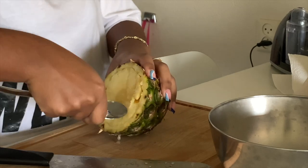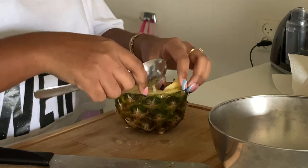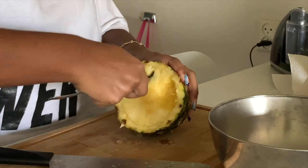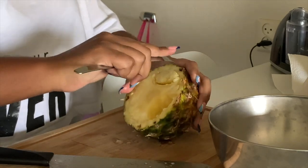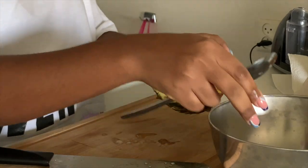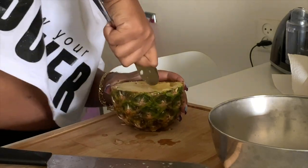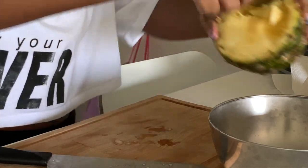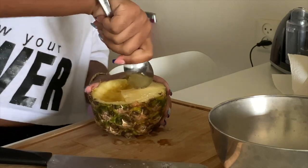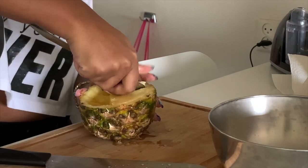How do they do this? Oh my gosh, juice is already getting all over the place. I don't know. I'm struggling, okay? I'm struggling. And this pineapple is so juicy, which is giving me more of a Caribbean taste vibe. I love it. You're a Caribbean Coco girl.